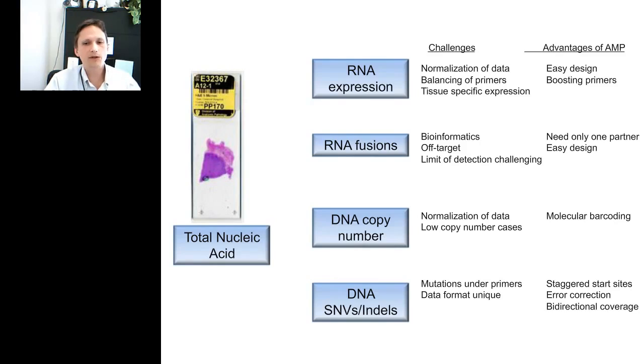DNA copy number challenges, normalization of data. Low copy number cases remain a challenge. The advantages of AMP: molecular barcoding. SNV and indel challenges, mutations under primer. Since it's somewhat of a primer-based, PCR-based assay, we still have some of the issues around mutations under primers. However, the bidirectional coverage allows us to get around that.